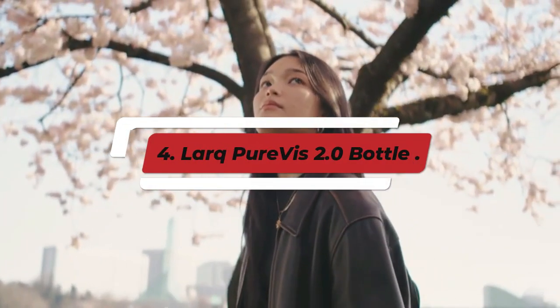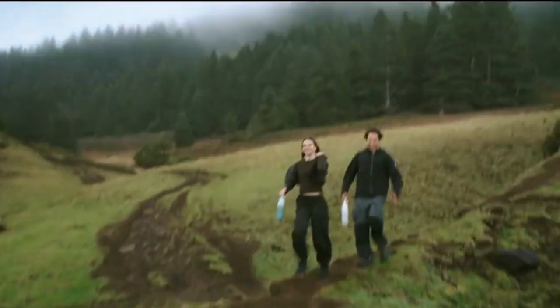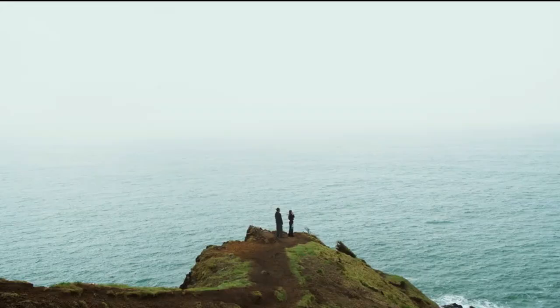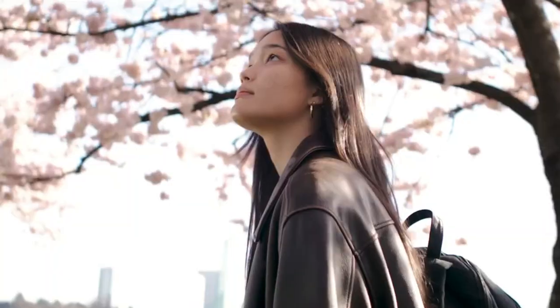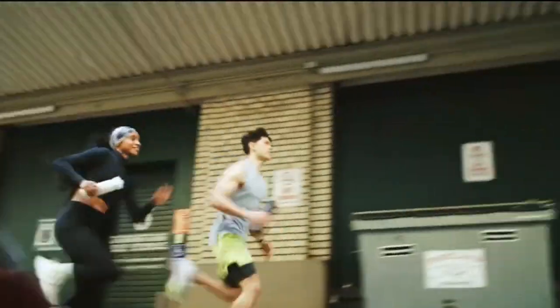4. LARQ PureVis 2 Bottle. The LARQ PureVis 2 bottle is a revolutionary water bottle that combines sleek design with advanced purification technology. Ideal for outdoor enthusiasts, travelers, and anyone looking to stay hydrated on the go, this bottle features a built-in UVC light that effectively eliminates up to 99.99% of harmful bacteria and viruses in just 60 seconds.